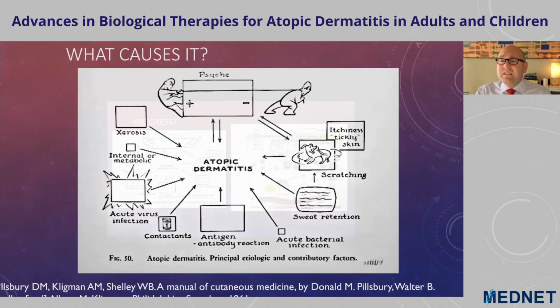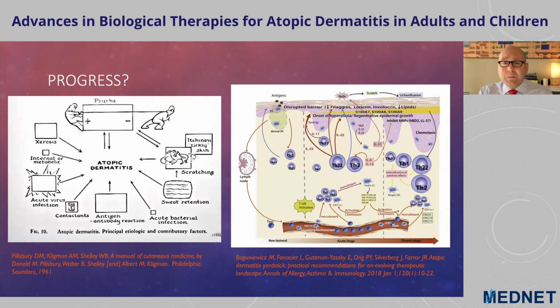Fast forward many decades, and we have a fairly similar understanding of the disease. I think they were quite ahead of their time in a lot of ways. They were visionaries, but we've been able to fill in a lot of the blanks. We now have many names for some of the different factors and connections between these pathogenic factors. So we understand that there are Th2 cells. We understand the role now of some of the cytokines like IL-4, IL-13, IL-31, the master itch cytokine, IL-33, and so on.